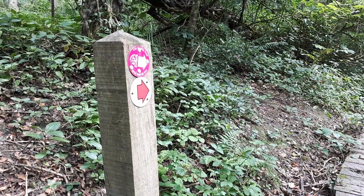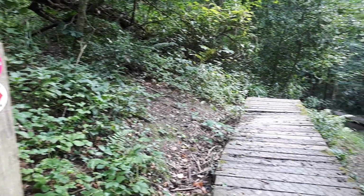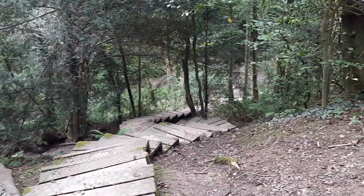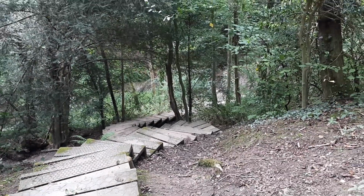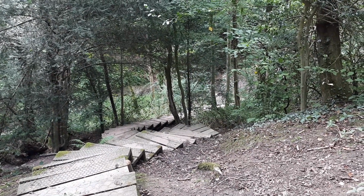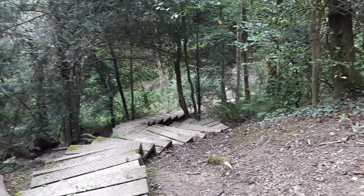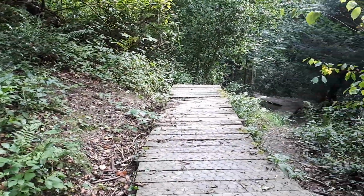Now, as you can see, the Telford T50 50-mile trail and the Severn Gorge Countryside Trust heads back down that path there, but it also heads off down in that direction as well. We're not going to go that way today. Instead we're going to come back to this way in a future video. What we're instead going to do is re-explore this way.